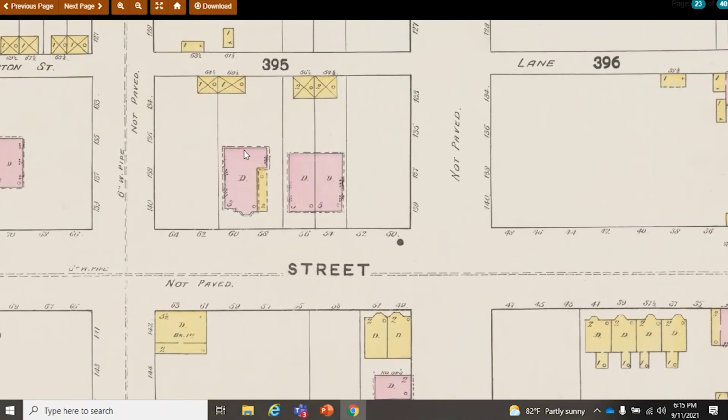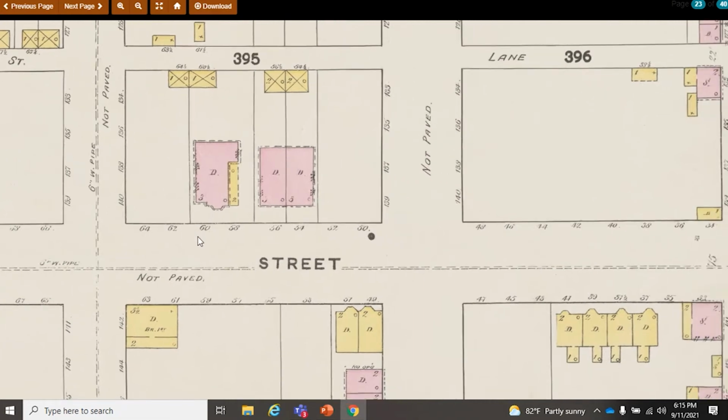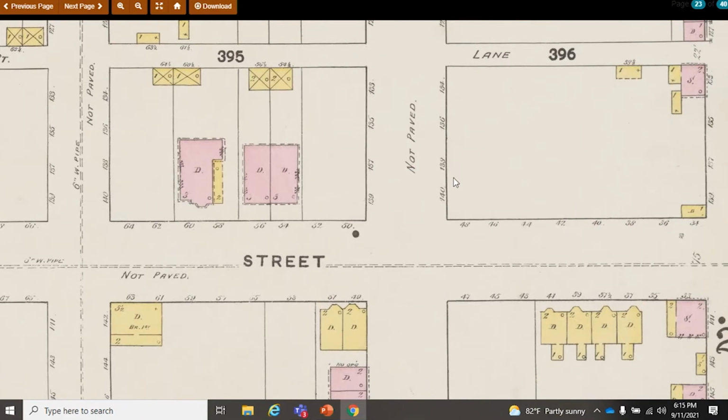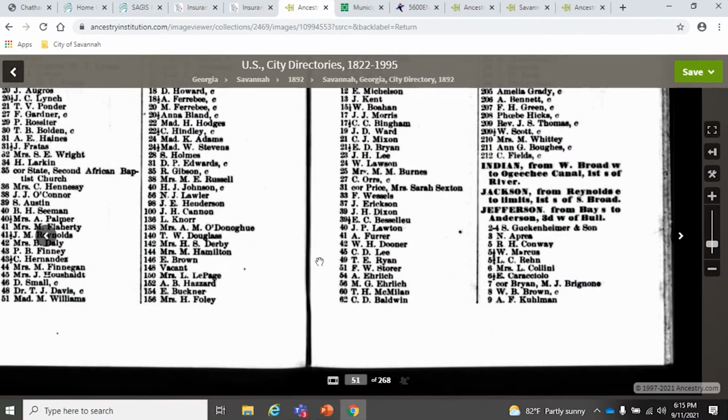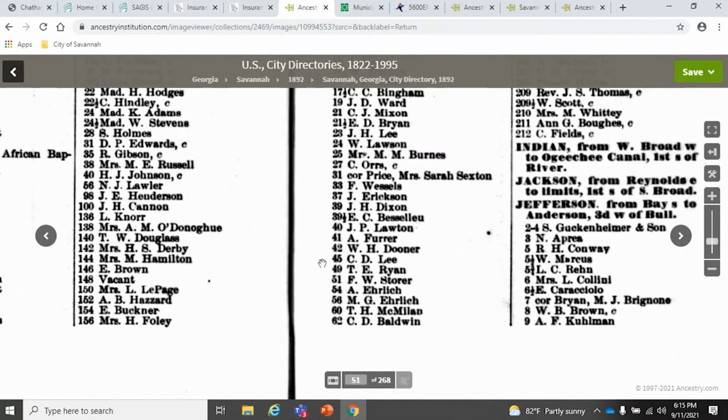60, where our McMillan brothers were living, is this nice grand house right here. So definitely not what we are looking for. Our building isn't here, but we can use this 48 to see if the right house is there. So going back to directories, do we have a 48? No, we do not have a 48. So again, does that mean that our house wasn't there or that it wasn't built in 1892? Not necessarily. Sometimes a building is built after the information was captured for the directories.